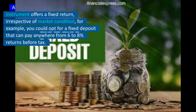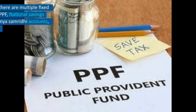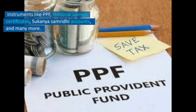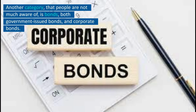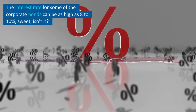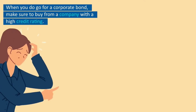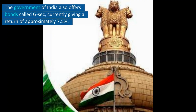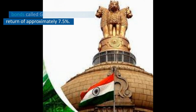For example, you could opt for a fixed deposit that can pay anywhere from 6 to 8% returns before tax. Apart from FDs, there are multiple fixed instruments like PPF, National Savings Certificates, Sukanya Samriddhi accounts, and many more. Another category that people are not much aware of is bonds, both government-issued bonds and corporate bonds. The interest rate for some of the corporate bonds can be as high as 8 to 10%. Sweet, isn't it? When you do go for a corporate bond, make sure to buy from a company with a high credit rating. The Government of India also offers bonds called GSEC, currently giving a return of approximately 7.5%.